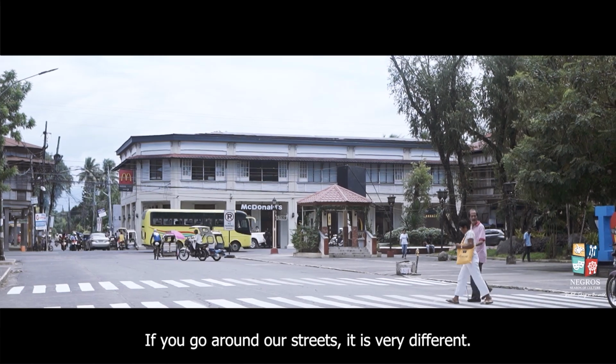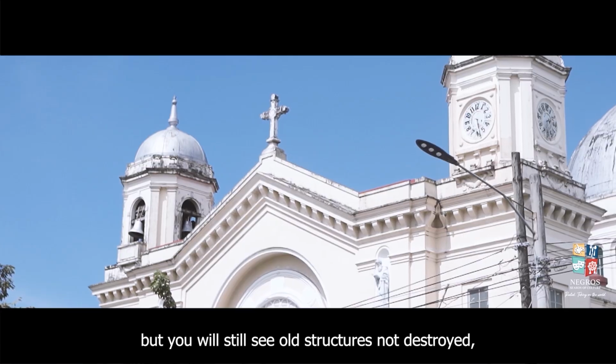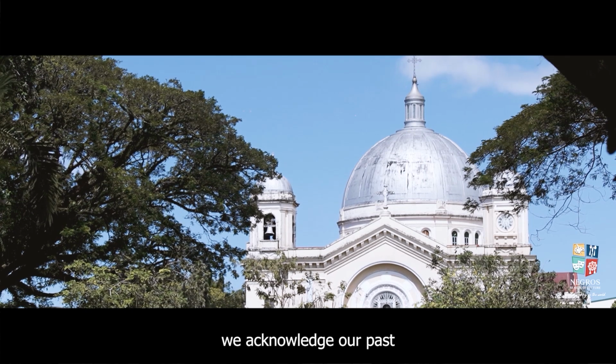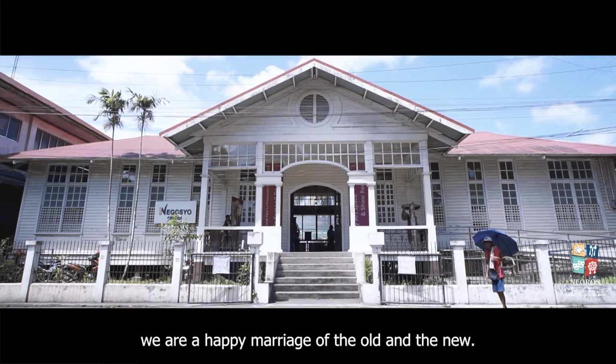If you go around our streets, it's very different. It's a modern city, but you will still see old structures, not destroyed. It's because we respect our past, we acknowledge our past, but we are not consigned to our past. We move forward. We are a happy marriage of the old and the new.